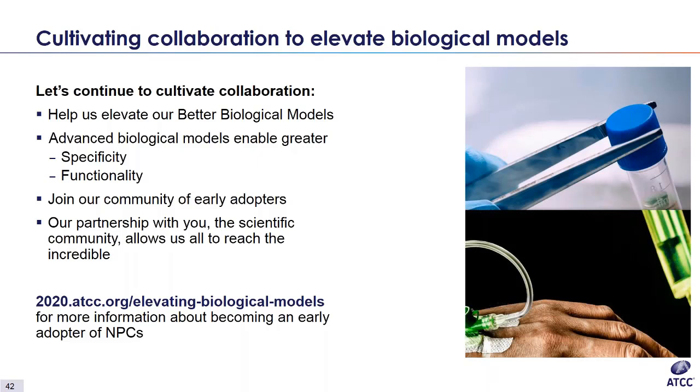Another question is, what dissociation reagent is recommended for the passaging of NPCs? ACS-5001 neural progenitor cells require undiluted Accutase for passaging. That's different from the normal neural progenitor cells, which use Accutase diluted 1-to-1 with PBS.